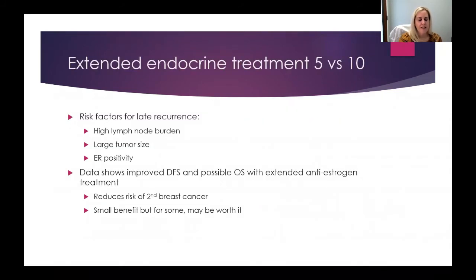Now, this is always a hot topic in clinic, extended endocrine treatment, so kind of 5 versus 10 years. And I think the data is incredibly strong for 5. There's really no question about it. I think you're going to be hard pressed to find an oncologist who isn't more enthusiastic about 5 years. I think 10 is where things become a little bit more subjective. We love it when we can give a more objective answer, but the reality is I think the data is continuing to evolve and everyone has a little bit of a different take on it.